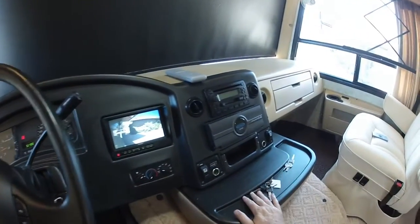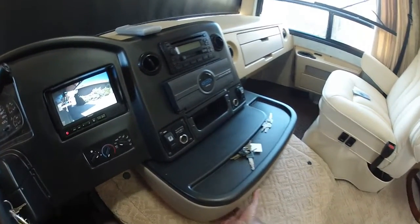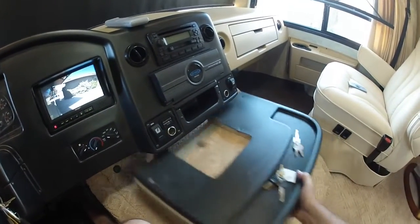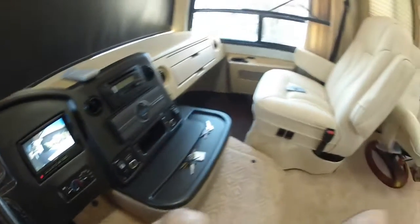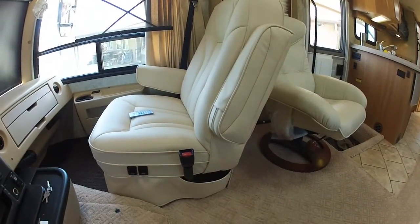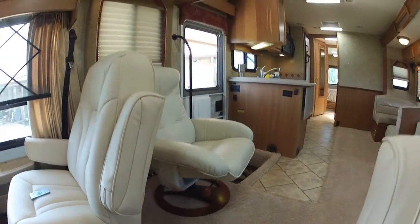Power leveling jacks. And a nice little center console. Now this center console can be taken out and moved out of the way. If you don't want it here, this can be removed, and then you have an open space here, or you put it back in and it goes there, however you want it. That's a movable center console. The passenger seat swivels around, and I'm gonna have to cut the video so it's not too long. Go on to the next phase of my video.